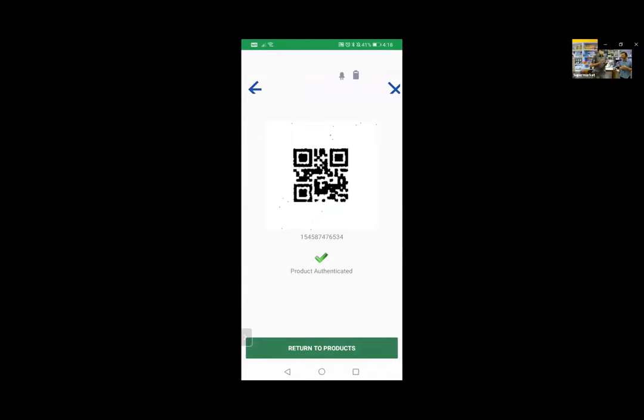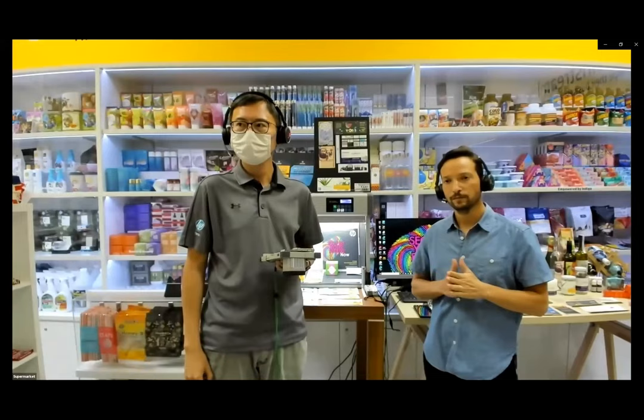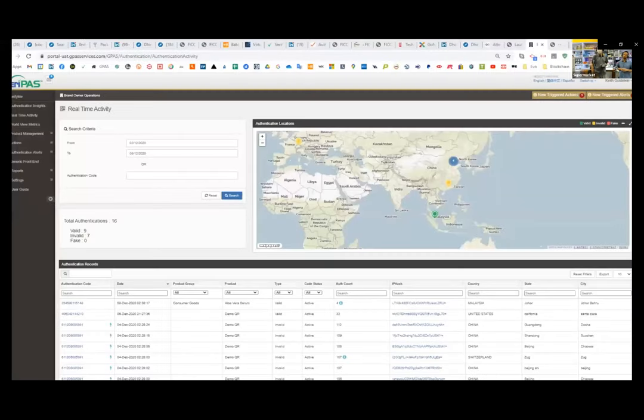If I quickly just shared my screen with you, I should be able to show you the real-time scan that's just come in. And this is the kind of dashboard that the brand would be looking at. You'd have a full geolocation track of those visible and invisible code scans in real time. Yeah, so we can see the greenish dot over there. This is us here in Singapore. Absolutely. Great. So this is also happening for the inspector label.